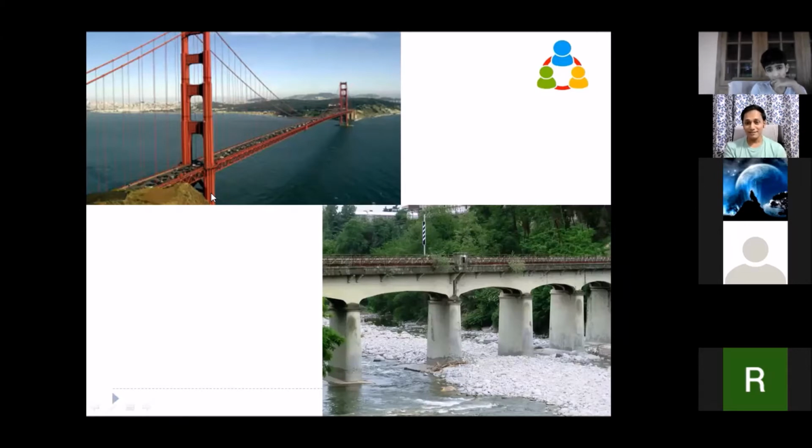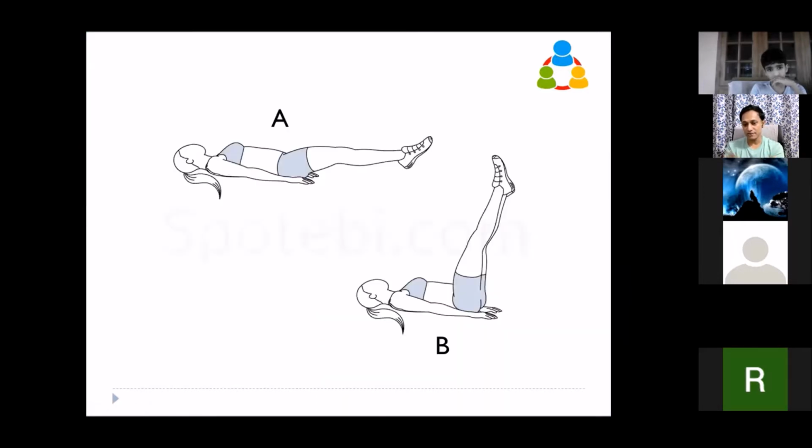So just to give, do you want a clue? Okay, I'll just give you a clue. Which of these positions is tougher when you do exercise? A is tougher. Yeah, it will be tough. Do we have consensus that A is tougher, or do you want to try now and find out?